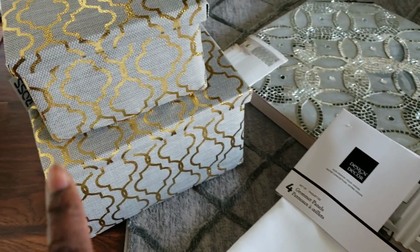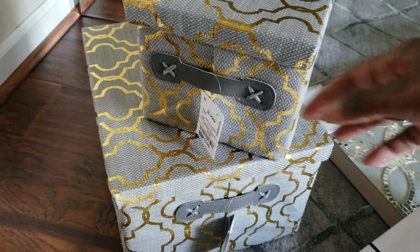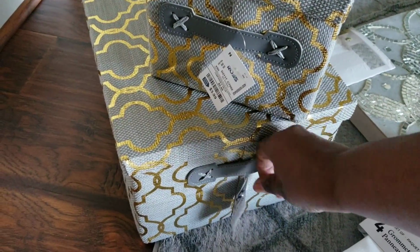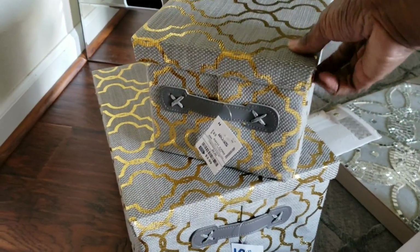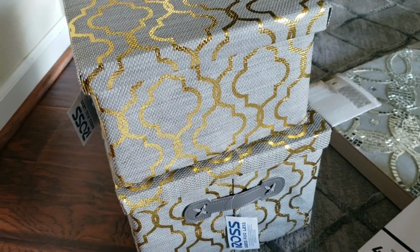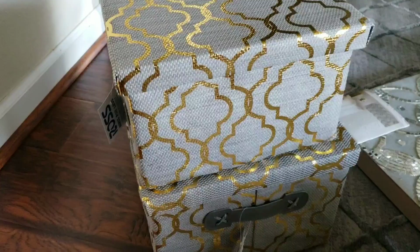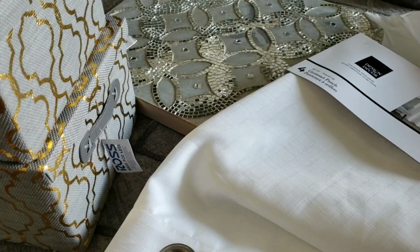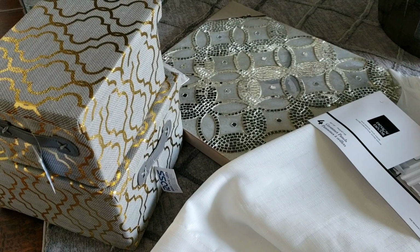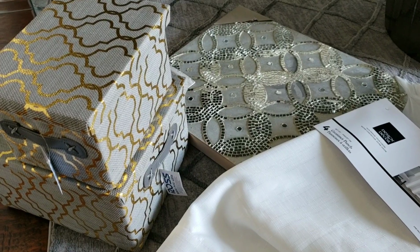And I also purchased, okay you guys, I also purchased these boxes. However, they came from Ross. The smaller one was $3.99 and the bigger one was $5.99, and that is a steal for those boxes because they're so cute. And of course glam, and my daughter needs some space to put some of her items when she's home. And I think all these pieces really go well together. So yeah, these items here are for my daughter's room. Now I did purchase 2 more items, but I'm gonna wait to do those in another video.